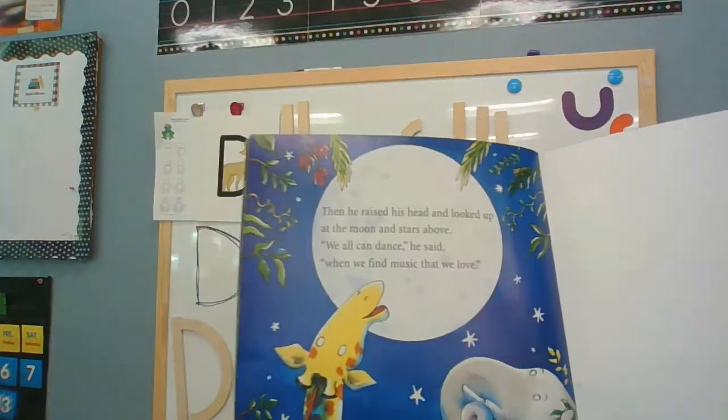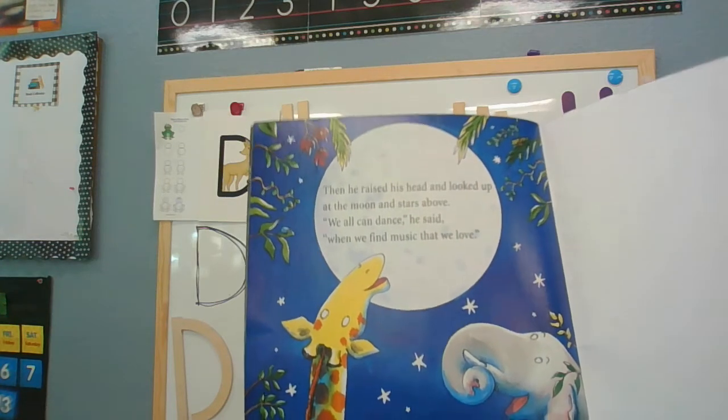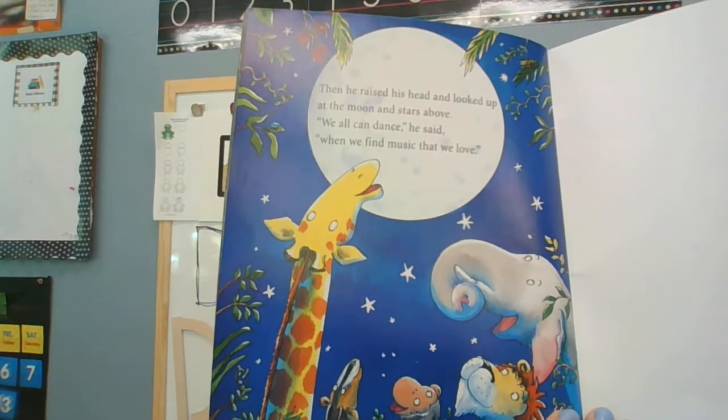Then he raised his head and looked up at the moon and stars above. "We all can dance," he said, "when we find the music that we love."